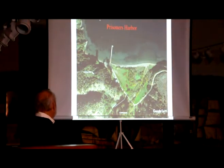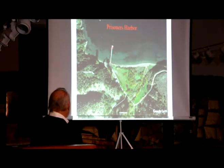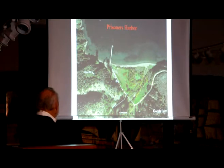Okay, we're going to jump ahead. We're at Prisoners. Prisoners is the next one up around. We're going counterclockwise around the island. Prisoners also has a pier, and it has a dinghy dock. So you can actually take your dinghy, get off without getting your feet wet, and leave your dinghy there. That's the advantage of going to Prisoners.